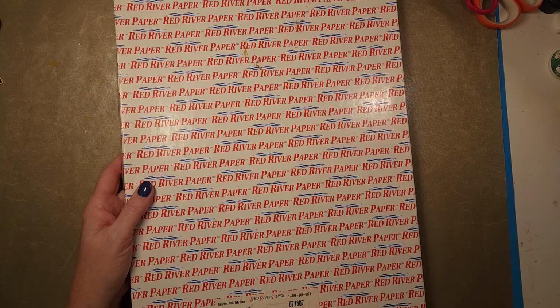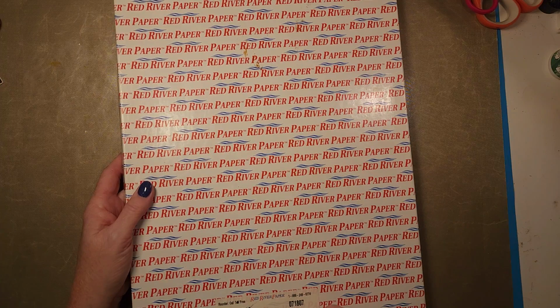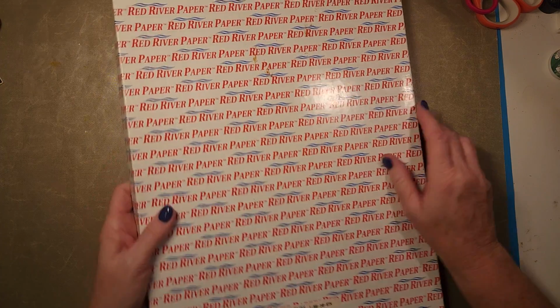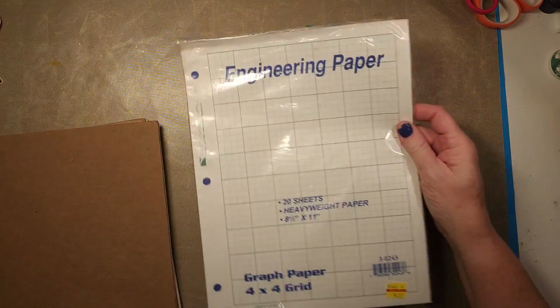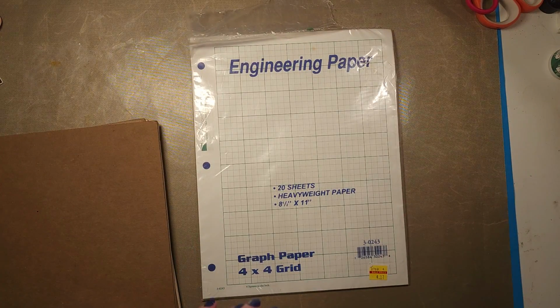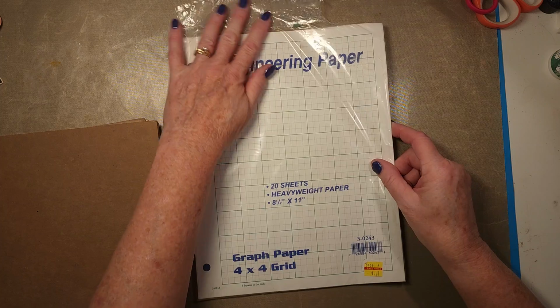Again, the lady checking me out was super impressed. This does say 66-pound polar satin. So we're going to call that a satin finish. Again, I'm going to use it for alcohol inks. Whoopsies. I found things here this day that I have never found there before.